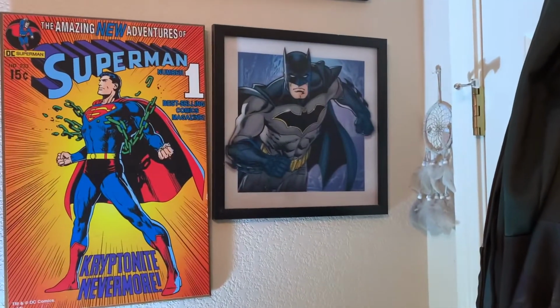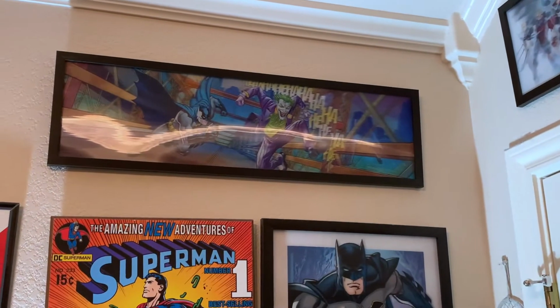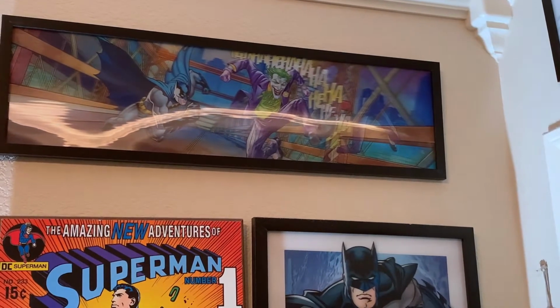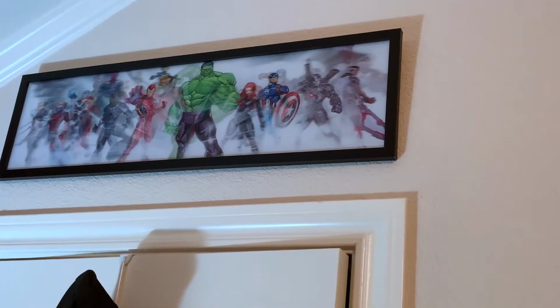Then we have Superman and this little motion board. These I got from my brother-in-law and sister. Yeah, it's meant for kids, but they got it for me on my birthday. They're kind of cool little motion posters with Batman, and then here with the Avengers.